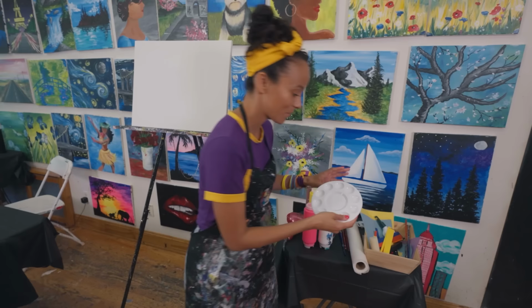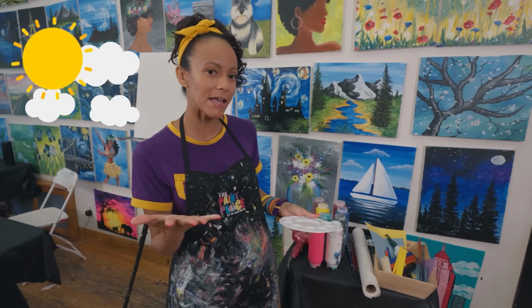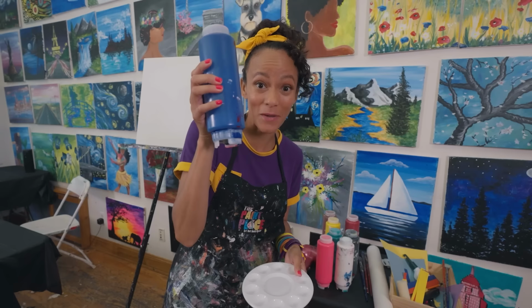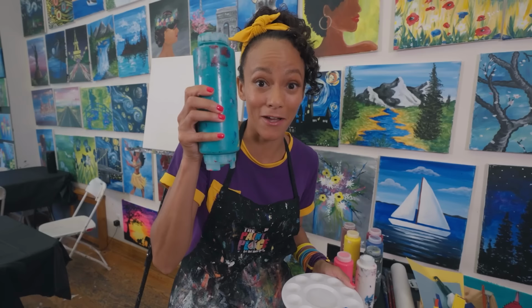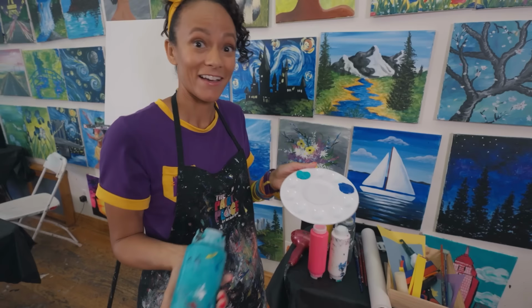So I'm gonna make a sky and water. So I'll need blue. Oh, here's some blue paint right here. Okay. See? Nice blue paint. And, oh, look at this blue. I love this color. It's kind of like a turquoise or a teal. Put that on there. So pretty.